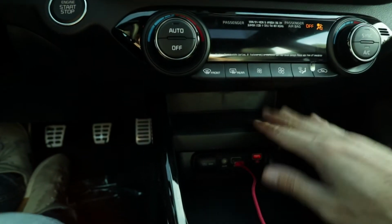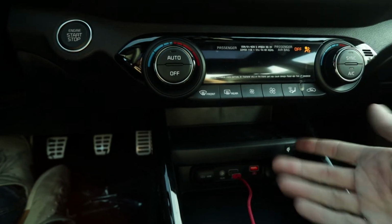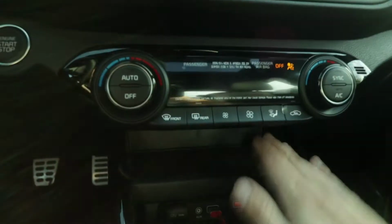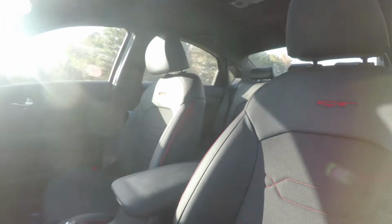Below the touchscreen display, you're also going to notice this shelf right here. This is going to be a wireless charging dock for newer iPhones 10s, 11s, and newer Androids. Electromagnetic inductive charging, right in the middle of your car. The back seat is pretty spacious. You also have the same type of seating, leather with a combination of fabric.